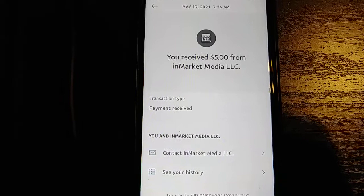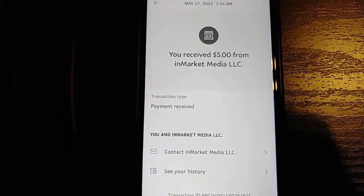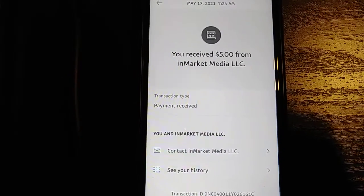So like I said, for this app, you get paid instantly just to scan receipts and scan barcodes in stores. Very easy to do.